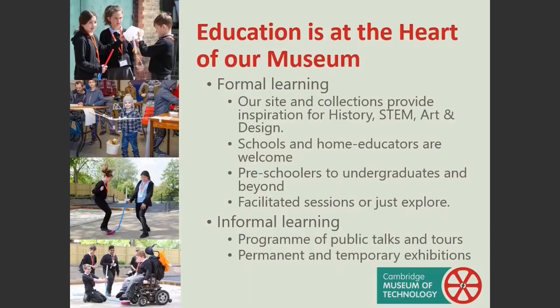Many educational events are run at the museum. The site and our collection provide inspiration for history, STEM, art and design. We are popular with schools and can offer a whole range of programmes.